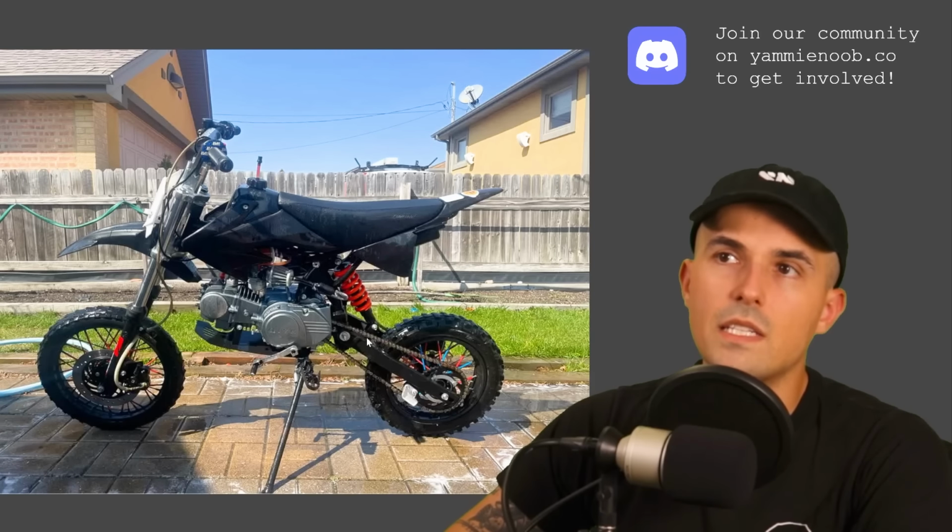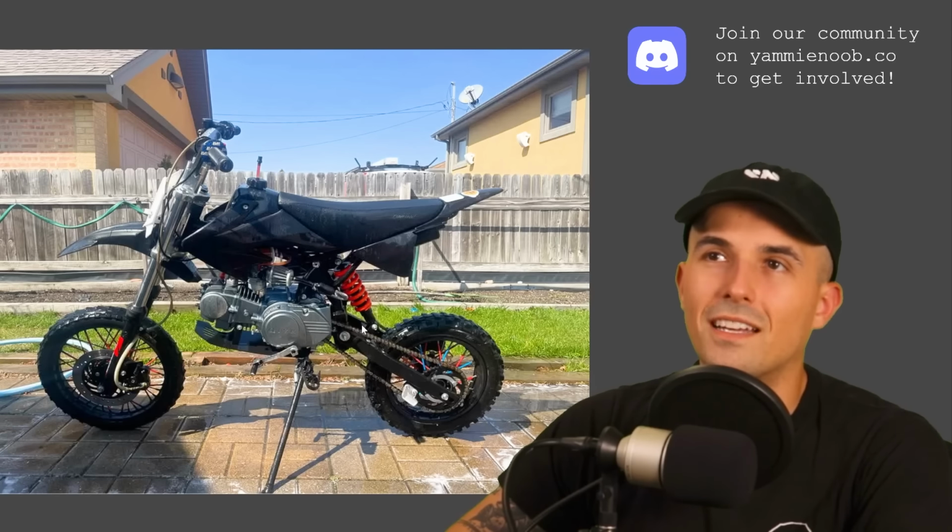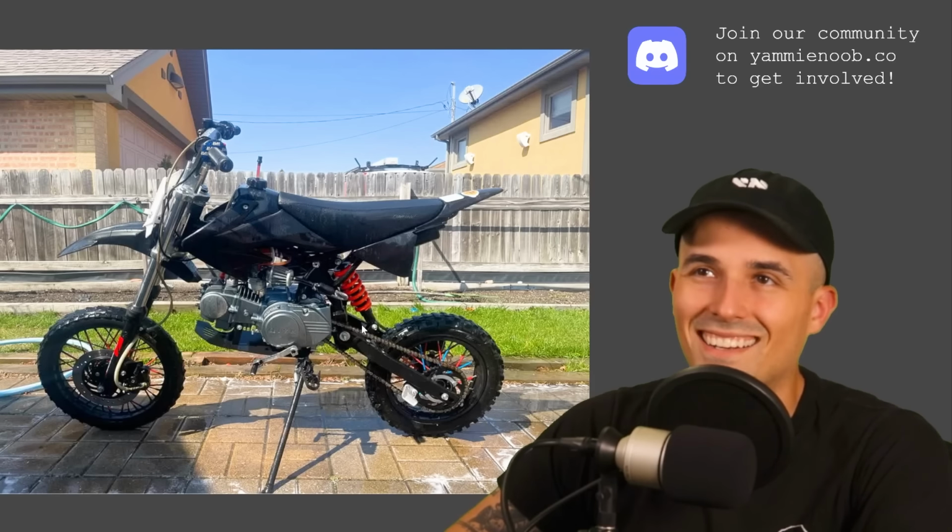I'm telling you guys, this cannot be correct with the way this is sitting here and the way this shock looks like it's being extended while it's not even airborne. This just doesn't look right. And this super flat seat.